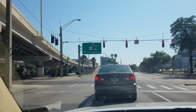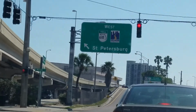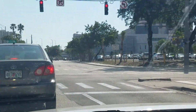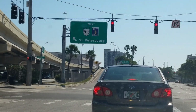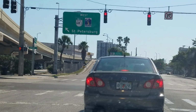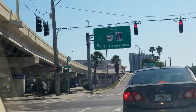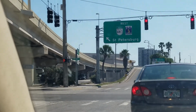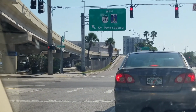Alright, so it wants us to jump on the express, so we're going to do that real quick. We actually just came from right here and we just did a loop, so you got a chance to see the hockey stadium as a result. Now this highway system, like I said, if I were to leave my house, I would jump on this system and it could throw me right into this area or even further south.